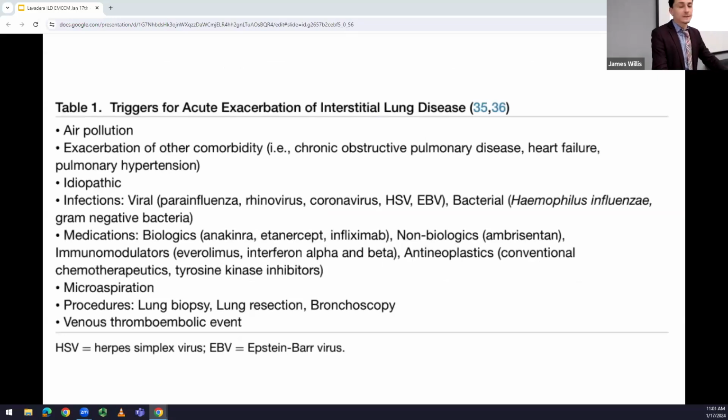Here are all the different triggers associated with an acute exacerbation. They typically involve infection, medications, microaspiration, or worsening air quality. Infections may cause between 10 and 30% of exacerbations. However, 52% of exacerbations don't have a known cause. An exacerbation is most common when the patient has a low FVC and a low DLCO, or diffusing capacity for carbon monoxide, a low 6-minute walk distance test, concomitant pulmonary hypertension, a poor baseline oxygenation, or a recent decline in FVC.